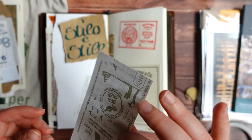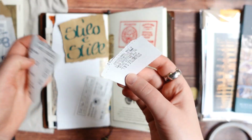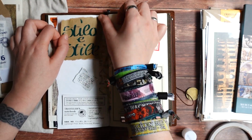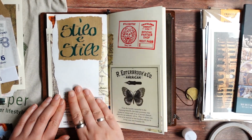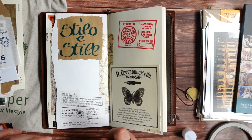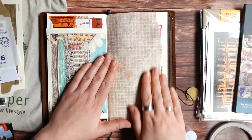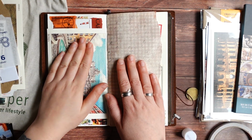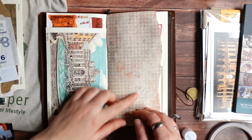Also saved this receipt, but I don't know if I'm going to keep it or not, maybe just this small part. I'm going to add more stuff, of course, to these pages later. First I just want to add all the ephemera and photos.